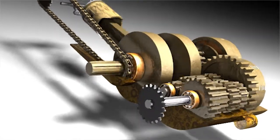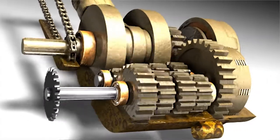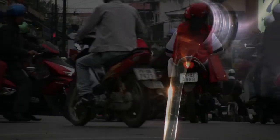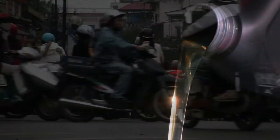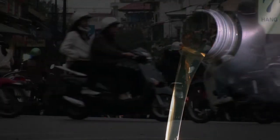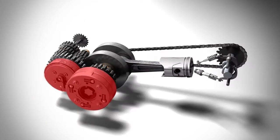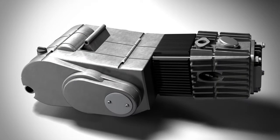Under load, the high-speed meshing of gears create huge amounts of pressure and heat. Mechanical wear of the gear teeth further increases the likelihood of failure. Using oil with suitable anti-wear and extreme pressure additives, plus shear stable viscosity modifiers, is essential to maintaining smooth, quiet, reliable operation. Engine, clutch, gearbox. Three highly complex systems with their own unique lubrication needs.